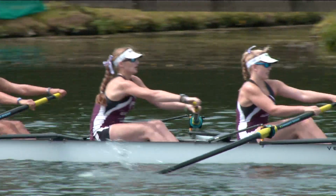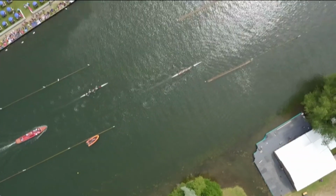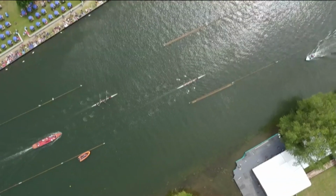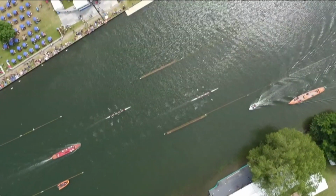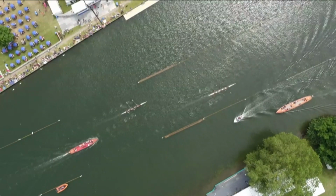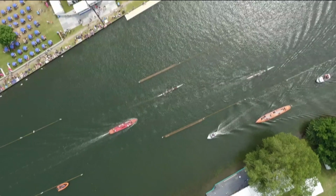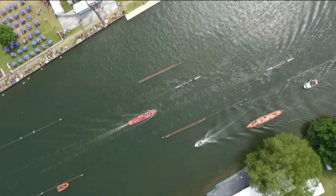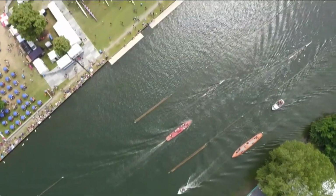Well, we've got to make a huge apology here. I think we just had a good look when they passed our commentary position. It would appear that the crews are quite possibly reversed. We've got that wrong. Yeah, it's the Americans that have the lead, and we got the wrong bit of paper in front of us.